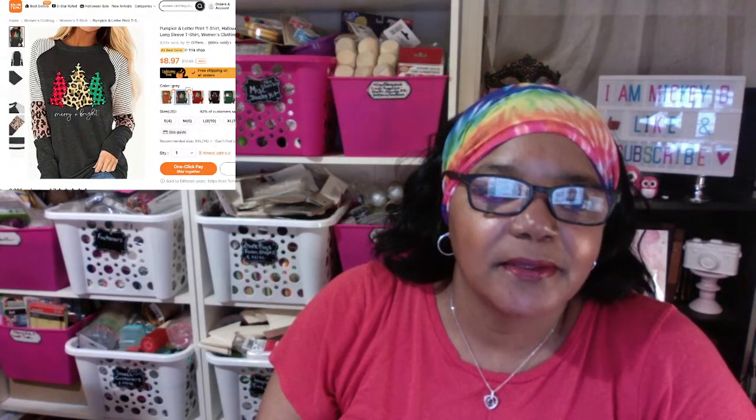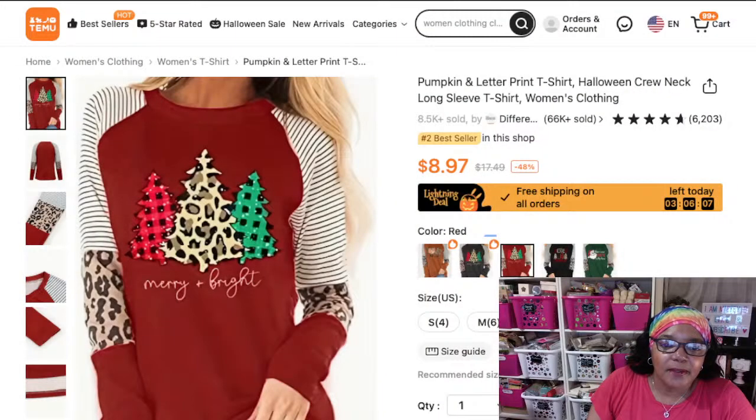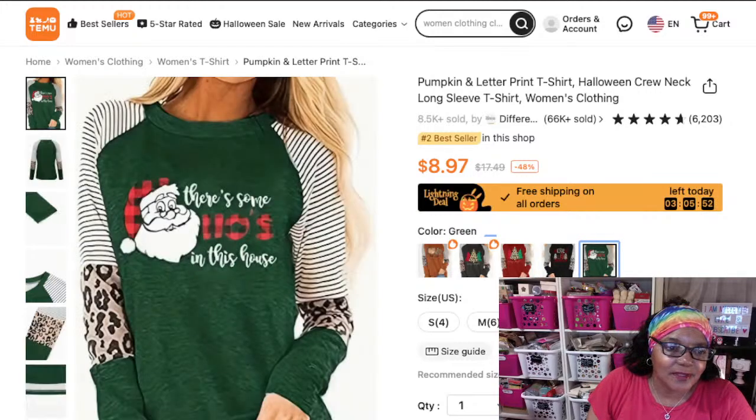They're both now $8.97. Actually, all of these are $8.97. And I was really torn between the red Merry and Bright. I almost got 3, but I said, just calm down. Just get one for each season. This one I thought was cute too. They're all cute to me. I think these little designs are so cute.